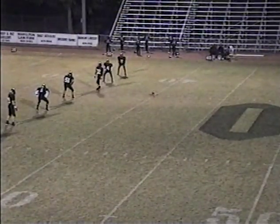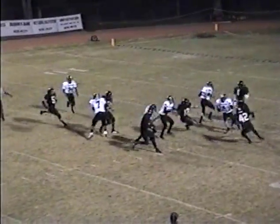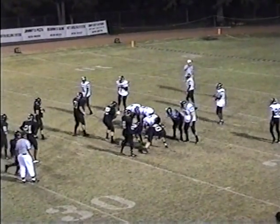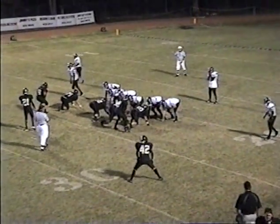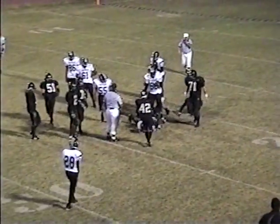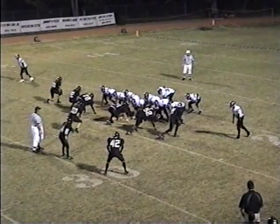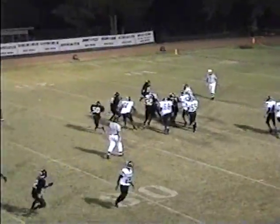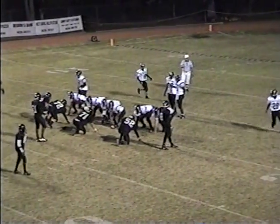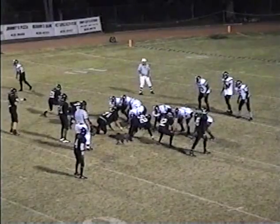Edward Williams. There you go, the whole album ran by him out. First and 10, Tensas, ball's on the 22. Second and 9. Third and 12. Come on. Timeout, Tensas. Third and 12.